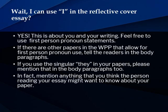in the body paragraph. Since we're talking about pronouns, you may also want to mention whether or not you use single they in your papers. This is actually encouraged in APA style. In fact, mention anything you think the person reading your essay might want to know about your paper so that they can grade it fairly and precisely.